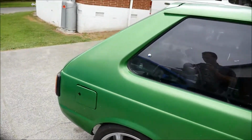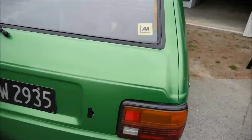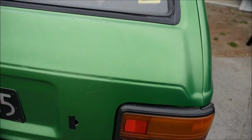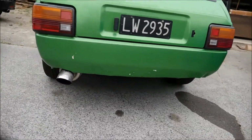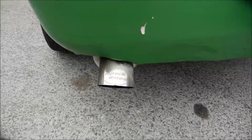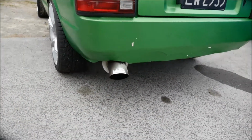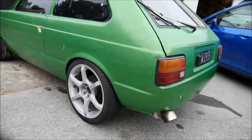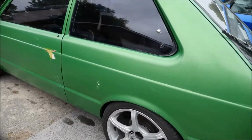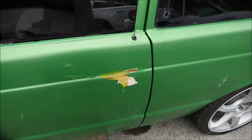There. The paint's a bit crackly. It was only used to seal it really. It's got a Dytech racing muffler. It's a straight through 2.5-inch pipe. Bit of cracking bog there.